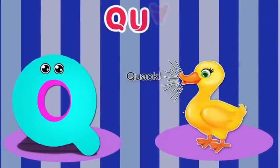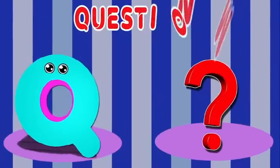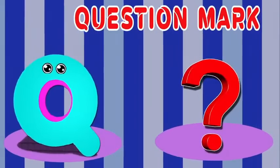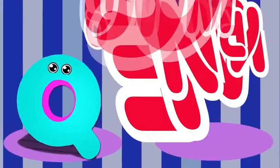Q is for quack. Qu, qu, quack. Q is for question mark. Qu, qu, question mark. Q is for quack, quack, quack. Q is for quack, quack, question mark.